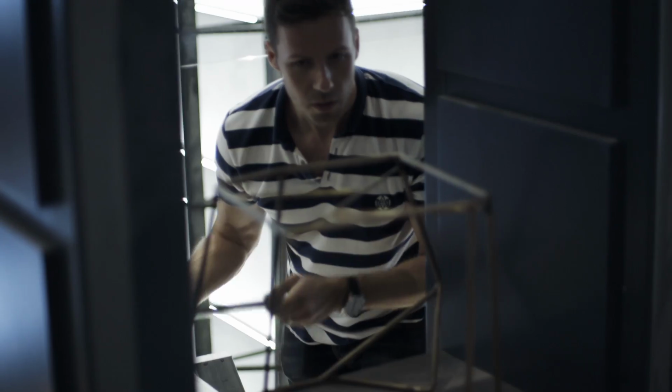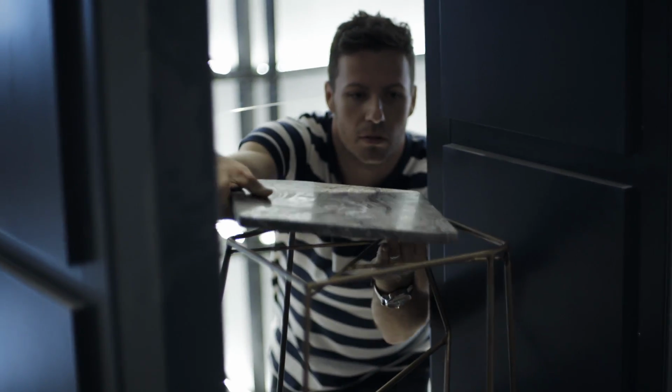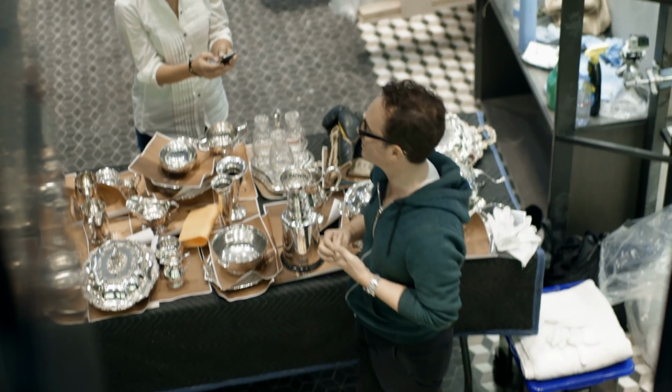It's 11:30 and the first piece is being placed. I think we'll be here till 4 a.m.